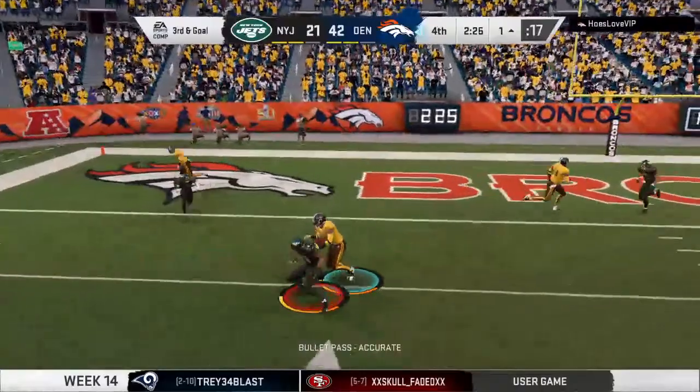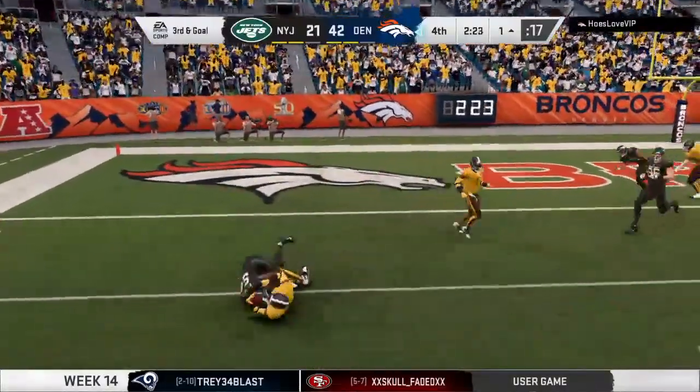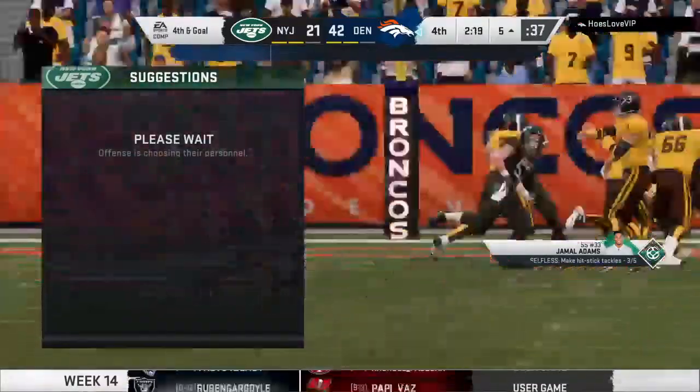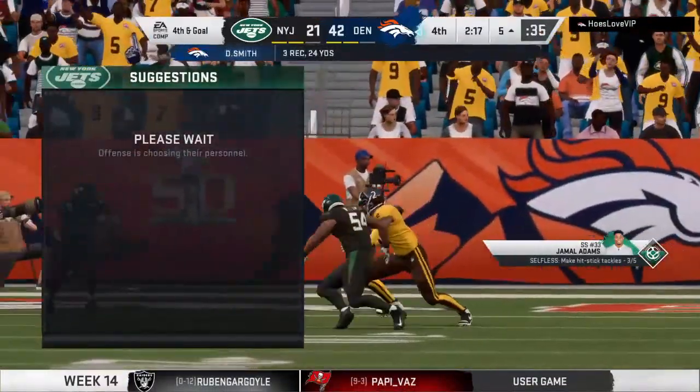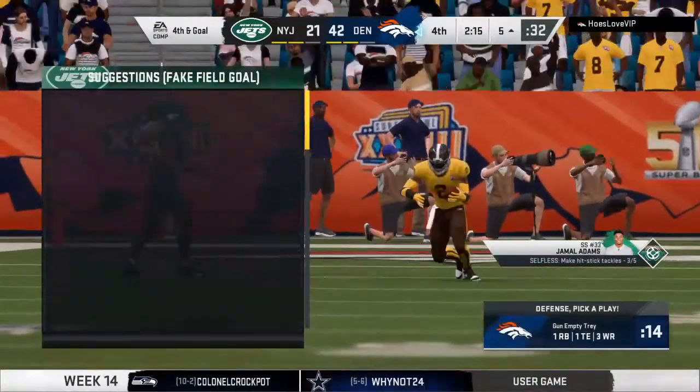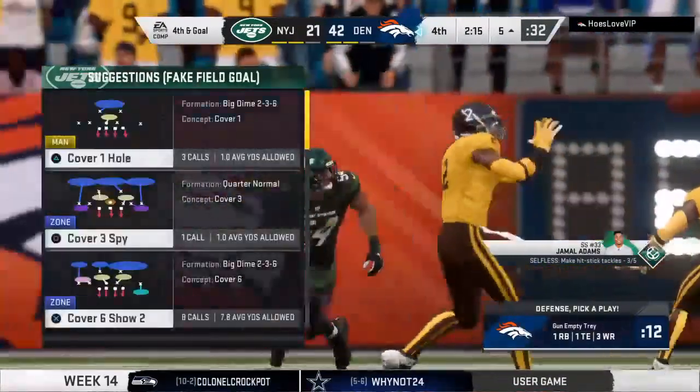Now a fake on the give here as they try the run-pass option. And he'll go backwards, losing yardage to the 5. He loses 4, and it brings up 4th. Well, this is how you shake the thoughts of that interception on the last drive. You come out and start this one 4 for 4.